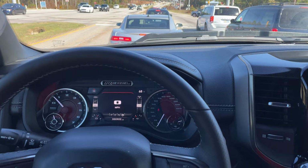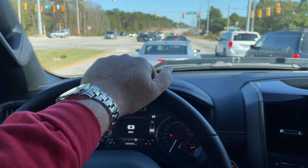So I'm still off to get coffee. I go to a local coffee place all the way up here on Rayford Road, so it's going to take me a while to get there. You know, support your local businesses.